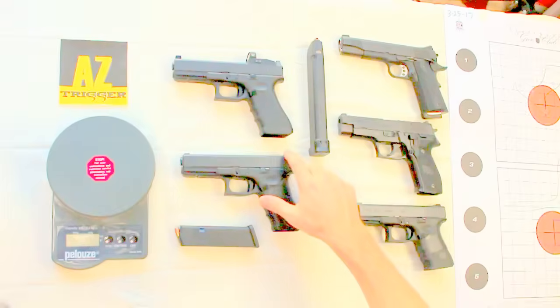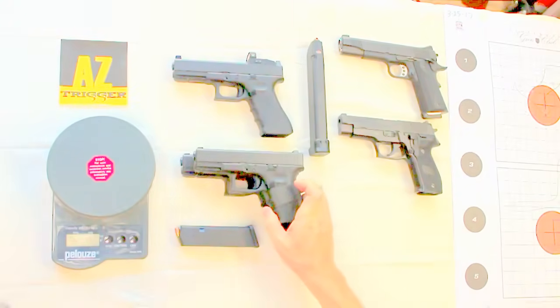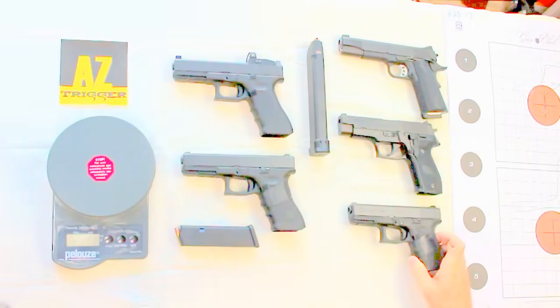There is a difference between the two, and a lot of that has to do with the fact that the Glock 17 just has a little bit longer sight radius than the 19, a little bit more mass, and it's naturally just going to shoot a little bit more accurate as a result of that.